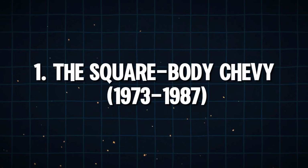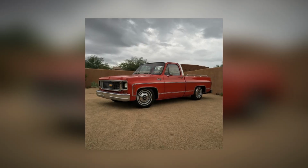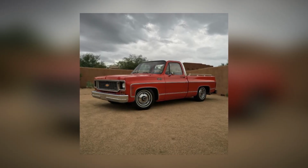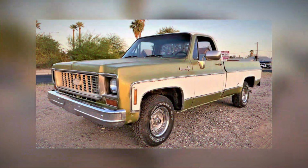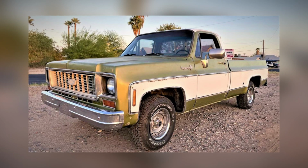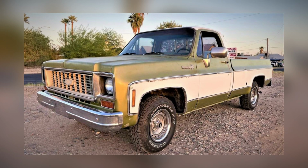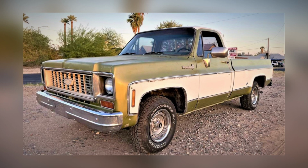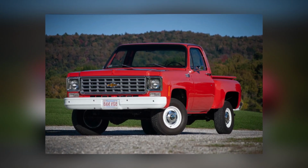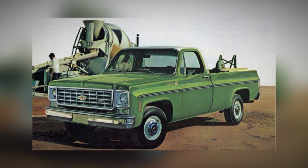1. The Square-Body Chevy, 1973-1987. Drumroll please. The one, the only, the truck that redefined what a reliable workhorse is, the Square-Body Chevy. No truck on this list gets more love from enthusiasts, and for good reason. The parts are cheap, everywhere, and easy to work on. Want a carburetor? Check. Need a new intake? Done. Head to your local auto parts store, and you'll leave with everything you need to keep this thing running forever. The beauty of the square body is its simplicity.